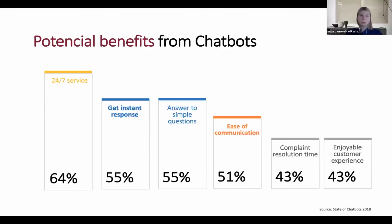If we look at the most valued potential benefits of the chatbots that we have been aware of, the first that comes out is this 24/7 service. As we spoke already in the beginning, this is one of the challenges nowadays, that customers want to have instant replies, no matter what time of the day it is, or whether it is a holiday, or out of working hours. So this is one of the biggest potential benefits that comes out.